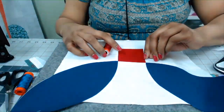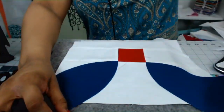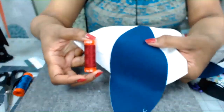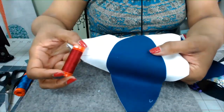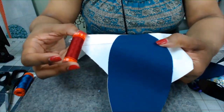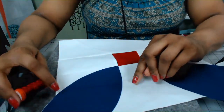So I have a red here that matches the center. And so I might think about doing an applique stitch where it actually contrasts. So this red is a good match for the center and it contrasts on the applique. Now what's interesting here is with this red and blue in the camera, it's fascinating. It looks like the red is actually blue. It's picking up the color there. So this might actually be kind of a great contrast.